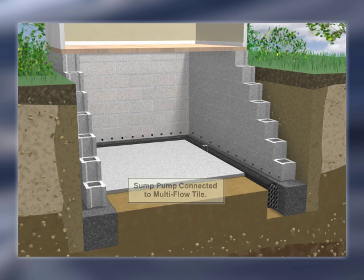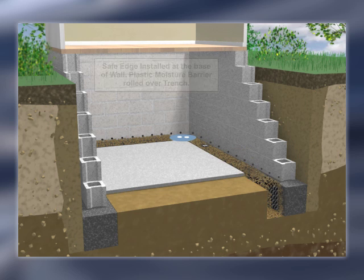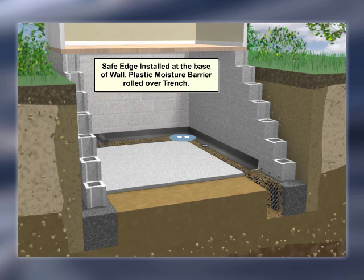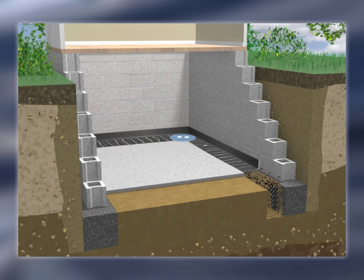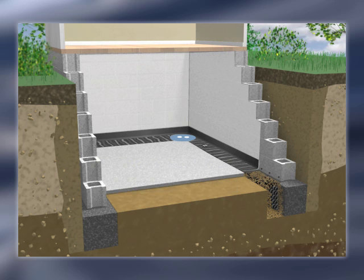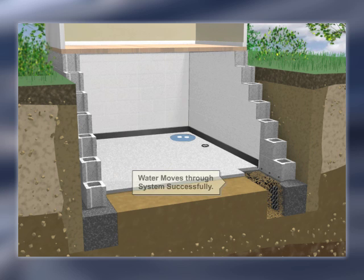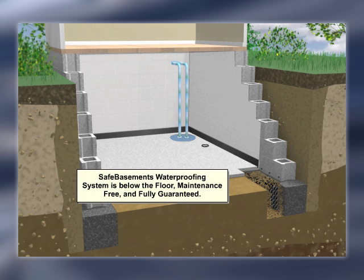This is all done without compromising the structure of the footing or bowing the walls, which can happen with an exterior drain tile system. The Safe Basement waterproofing system also has radon ports built right in and works in conjunction with Radon Mitigation Systems. The Safe Basement waterproofing system is a sealed system which minimizes any soil gases from flowing into the home. We guarantee that by using this system, the radon levels in your home will not increase.